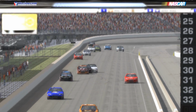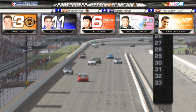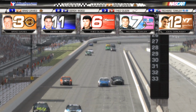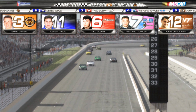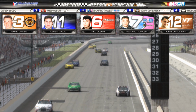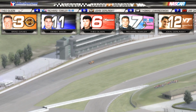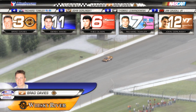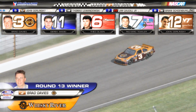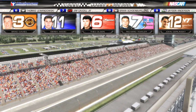Wood will wind up in 2nd. 3rd is Lewandowski. 4th will be Theo Olson. And 5th, your points leader, Richard Towler. Yeah, Brad Davies, a good points day. Hope pick up 20 to 25 points, depending. I believe Towler might have led most laps of that race, so he may get an extra 5 bonus points on there. So that would mean that Davies picks up 20 points on Towler. Actually, Towler may have finished 4th that race. We'll have to wait for the official rundown.